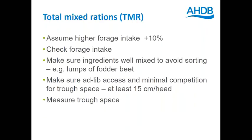So in terms of total mixed rations, just wanted to mention those briefly. More farmers are moving towards this and seeing the benefits of TMR diets. We have to assume a higher forage intake because we tend to get at least 10% higher forage intake in this situation because we've not got the fluctuations in rumen pH. So when I'm formulating a diet for a TMR, I would always ask the farmer to check the forage intake. It's very well estimating the forage intake, but actual figures are much more reliable and would help us to adjust the diet if you are taking more or less than predicted.